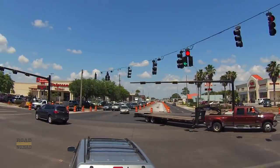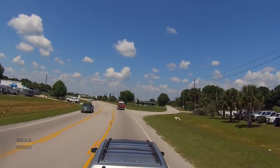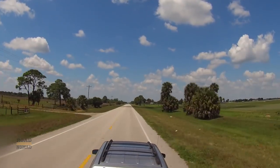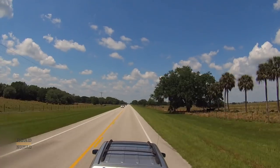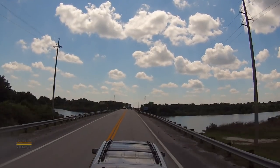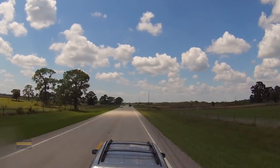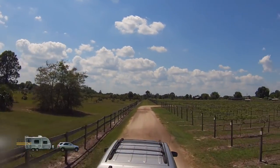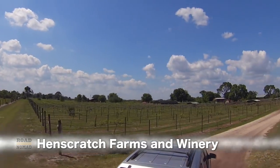We start heading west, or northwest rather, along this very rural area, as we want to eventually merge back into US 27. It is actually very pretty countryside for Florida. Lots of cattle. We cross the Kissimmee River. And eventually, we make a quick detour here to visit the Hen Scratch Farms winery, which was recommended by someone, but to be honest, I don't remember who.